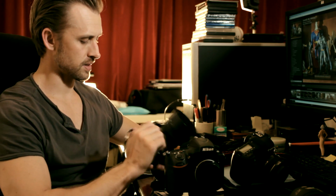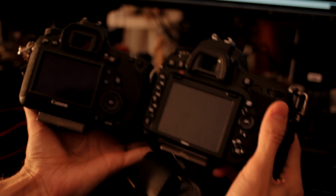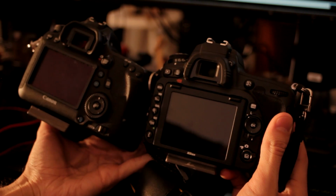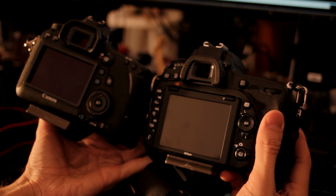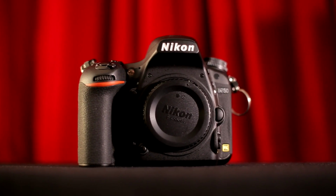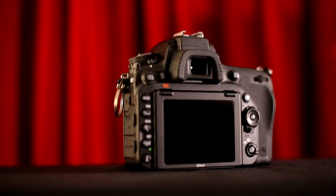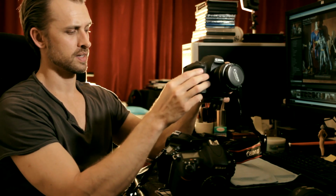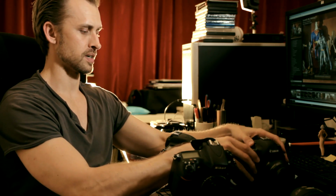So D750, yeah, really starting to like this camera a lot. It's an amazing little camera. Autofocus is amazing. High ISO low light is just phenomenal. And it's great that it's using the same batteries as the D750. It bugs me that it doesn't use compact flash, but luckily it does have dual card slots, which the 6D does not have. So if you do need to back up as you're shooting, this will definitely be a better choice.